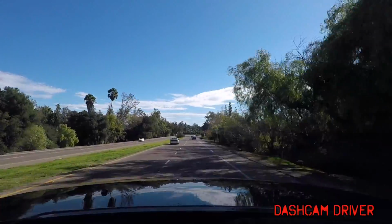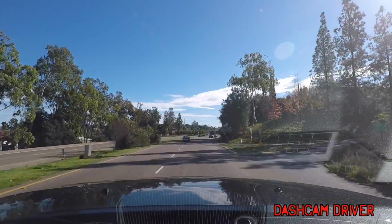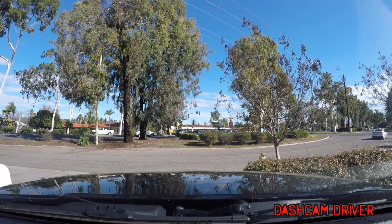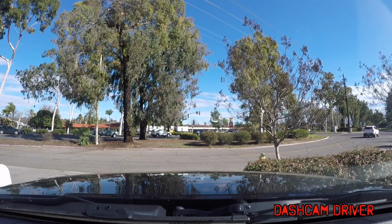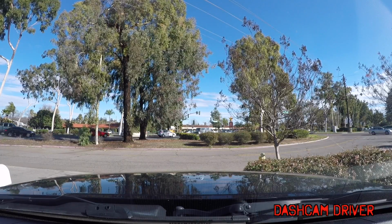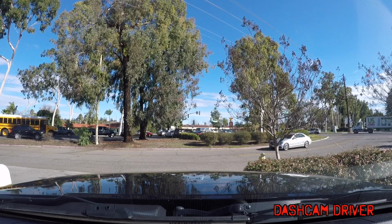I'm speaking at the same volume, the music is at the same volume, I'm going the same speed, and the audio quality is much better. Any way you slice it, the GoPro is going to have better video quality than the dash cam. But that's no surprise. As for audio quality, the GoPro has 3 microphone ports compared to the dash cam's 1. So the sound is also vastly superior to that of the dash cam. So when the dash cam sounds like this, the GoPro sounds like this.